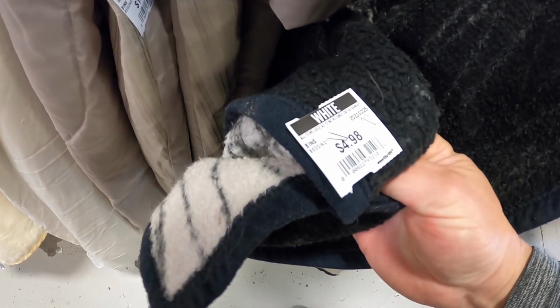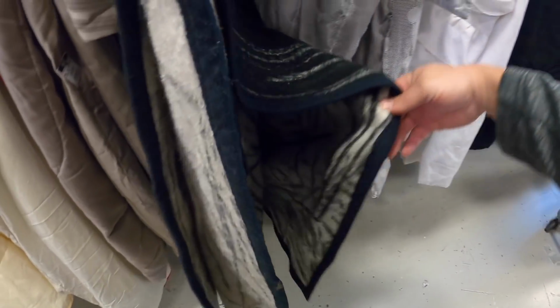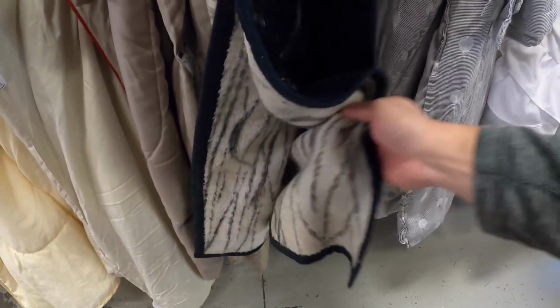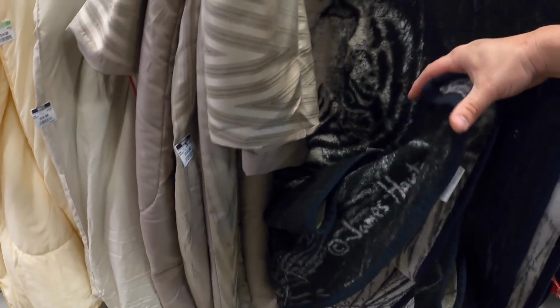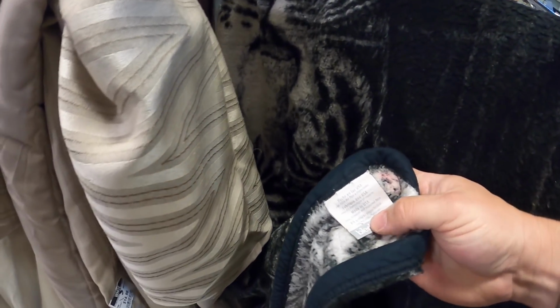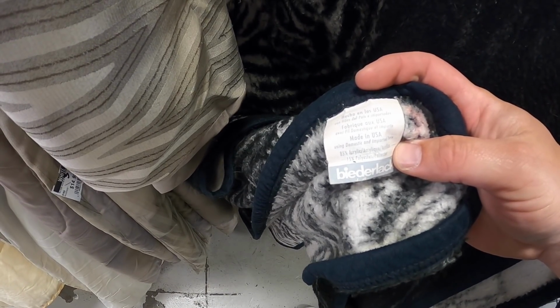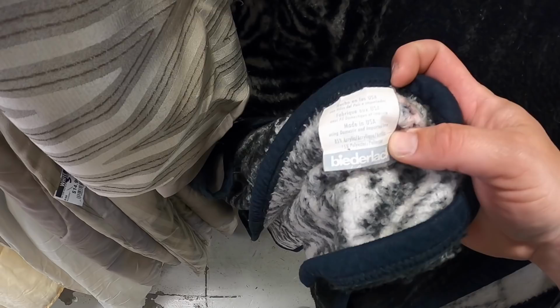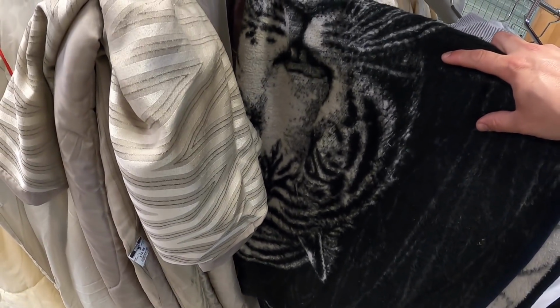It's $5. Let me see if I can see who it's made by. If not, I'm gonna have to pull it out and see. Okay, here it is. So this one's made by Biterlac, and Biterlac is another one of the blanket brands that I like picking up. It's got a little bit of wear here, but it's definitely a vintage one. It's older, made in USA, and from this angle I can see it's a tiger.